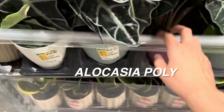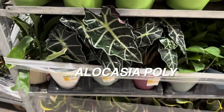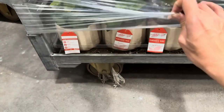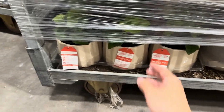The thing about Alocasia is, if you're gonna buy one, you might want to buy one when they first get restocked, just because it doesn't give them enough time to decline in health. With big box stores, sometimes the plant care isn't the best, and some plants just decline, just like those. You know, I've noticed that with Alocasia specifically.